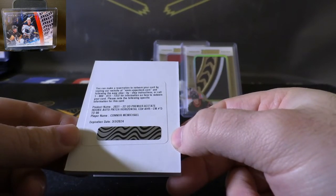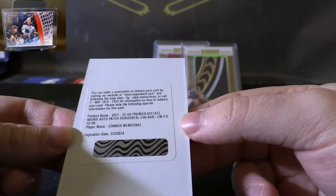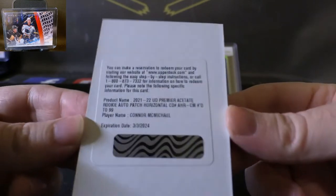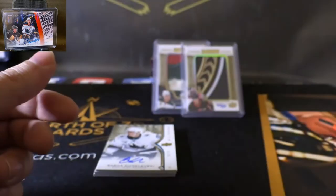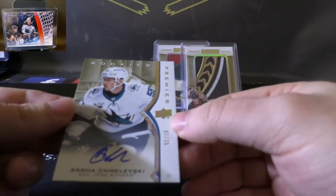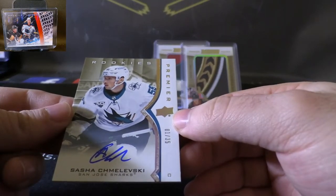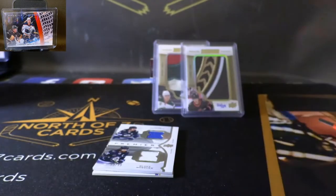Premier acetate rookie auto patch horizontal numbered Connor McMichael. This is out of 99 going to the Connor McMichael spot. Congratulations to whoever picked up Connor McMichael. Next up we have a rookie auto out of 35 of Sasha Kamelski. I think I butchered your name, but cool.